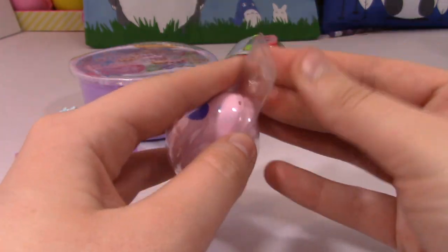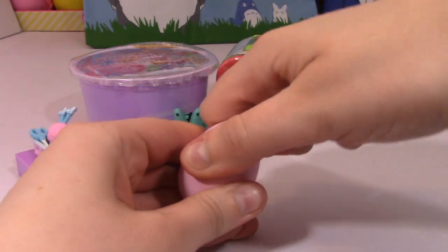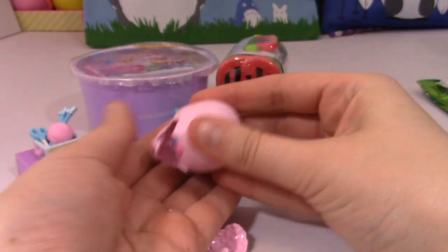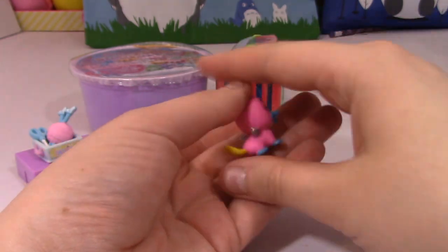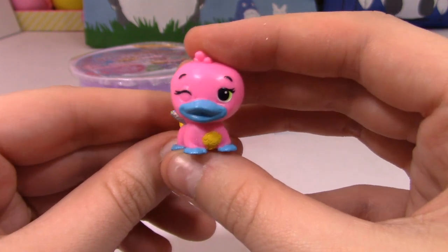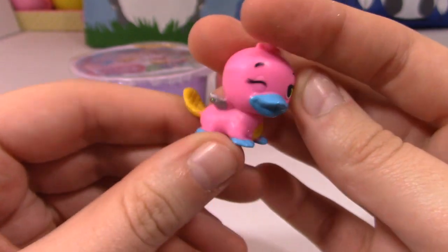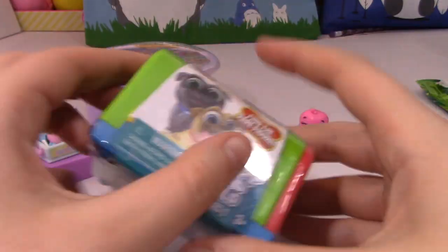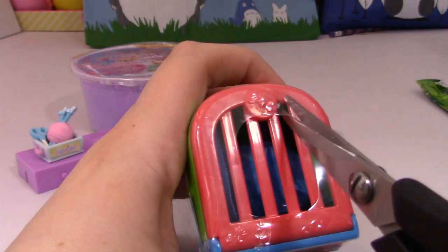Alright, looks like we've got a light blue egg. Gonna smash into it. Oh, we got a pink platypus. That's so cute. Come on out. Aww. There it is, our little pink platypus, and she's winking. Look at those little feet. I love the little feet. Cute. Okay. I have never opened these before. Excited to see what they look like.